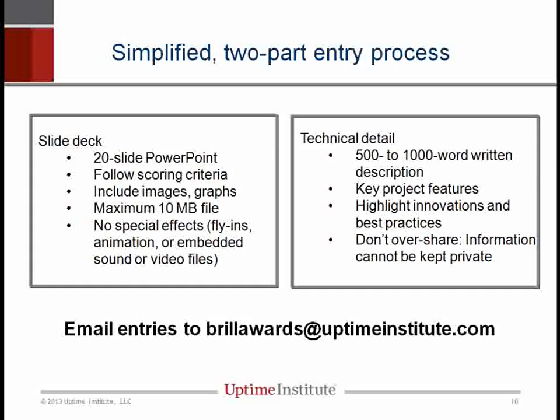So let's talk about the entry process. This year versus in previous years, the forms were pretty lengthy. There was a lot of data collected. This year, what we're really asking you to do is convince the judges, to put together a persuasive case with data that showcases your project in the best light, and also prepares you to present that data either to your peers or through other outlets that the Uptime Institute will provide for winners. But the idea is you're preparing to present this case to your executives, to your peers, at Symposium, at other events. So really promoting that sharing aspect of this.